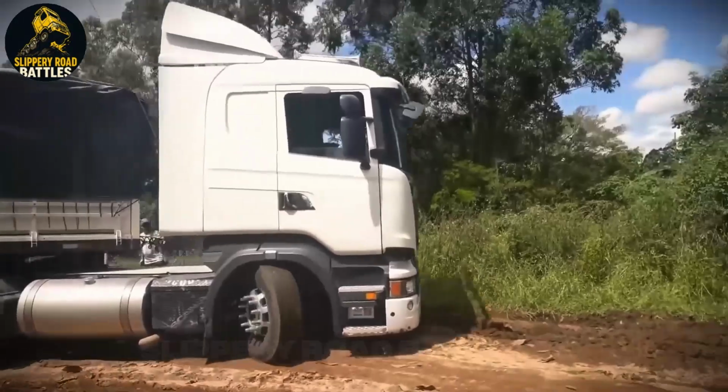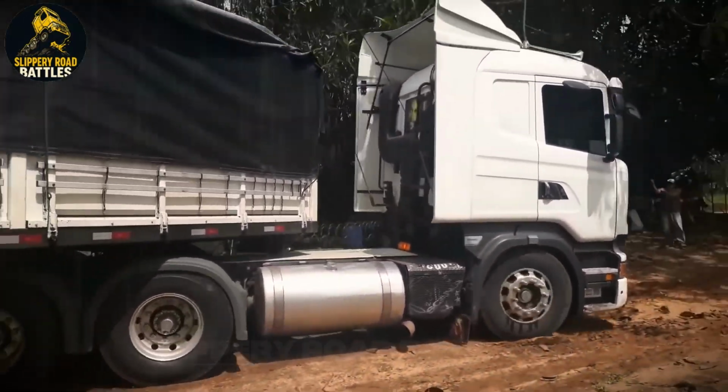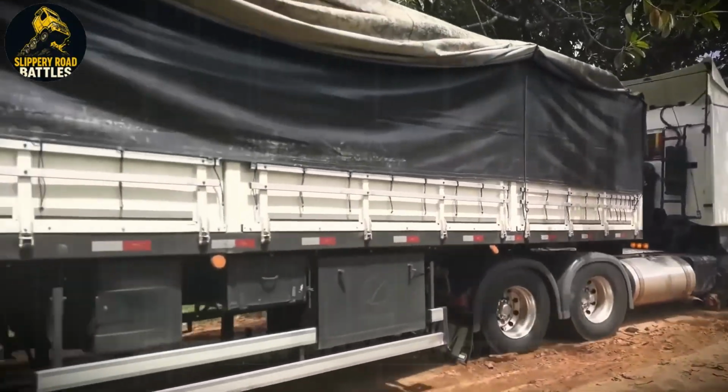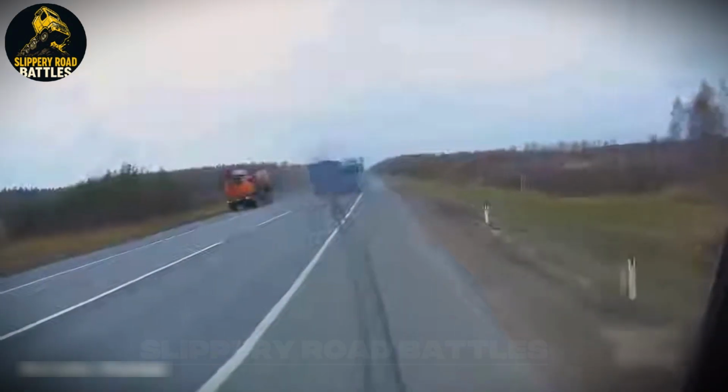The driver has to inch forward slowly, hands gripping the wheel, eyes focused on every tiny gap. One small mistake and the truck could get stuck or even crash in that tight corner.